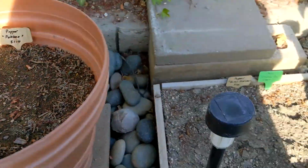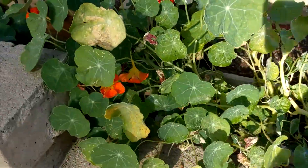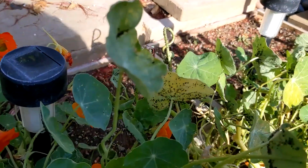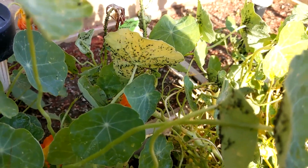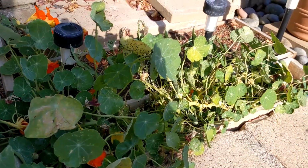Nothing for poblano, so that gives you a rough idea of what it's all looking like. The other thing was I sprayed some insecticidal soap because I've got a bit of a bug problem on the underside of the leaves here. But we'll get that all figured out.